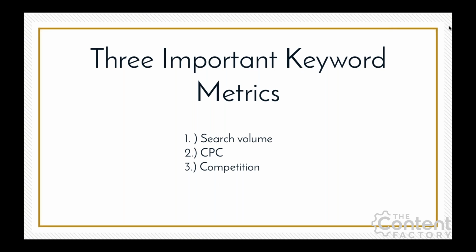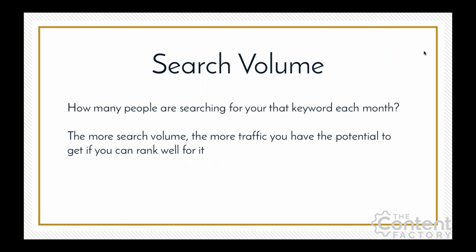Now, there are 3 important keyword metrics. So these are the things that you want to look at when identifying, is a keyword worth going after? The first one, search volume. How many people are searching for this monthly? Number 2, CPC. What is the cost per click value of that keyword?